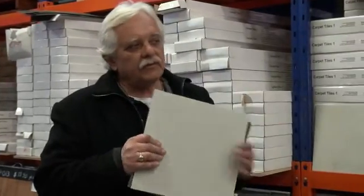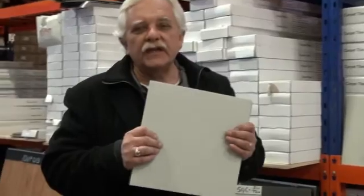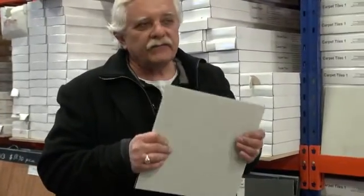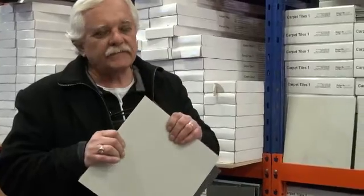Okay, if you want a sample and you're not in Sydney, send us an email and we'll send you any sample you like of all these tiles. If you have any questions, feel free to ask by phone, by email. All the contact details are there on the website.